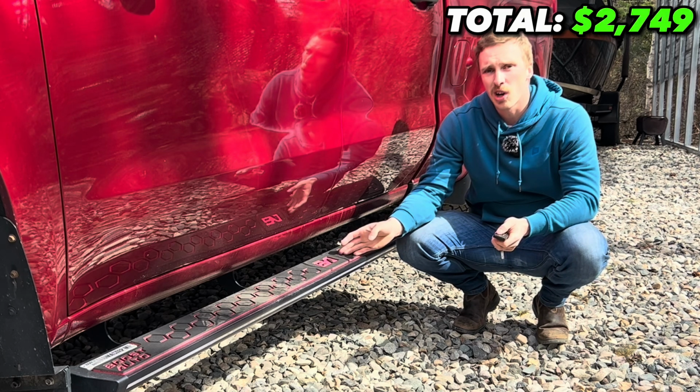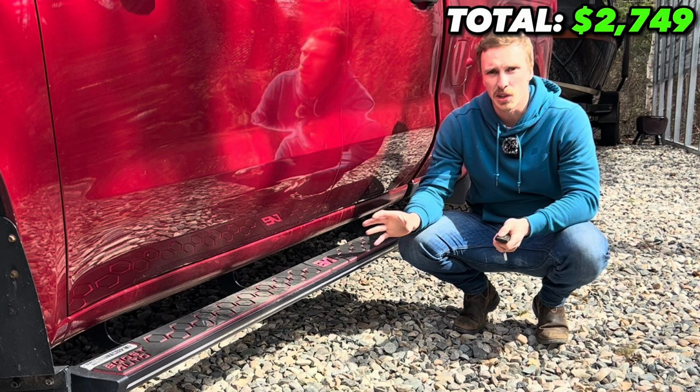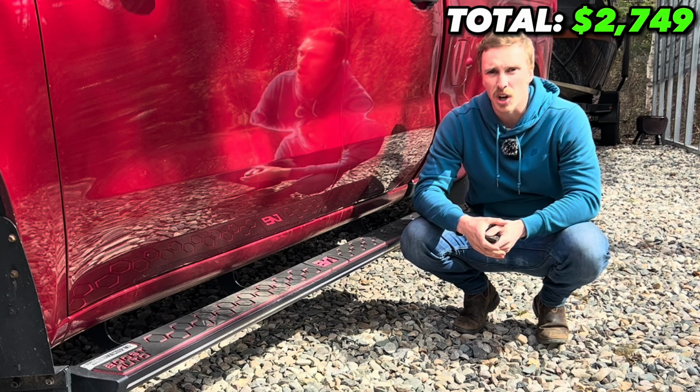Yeah, but about $1,000. You can get different features for it and stuff, so that's what mine ended up being, but they're about $500 if you get the base model.